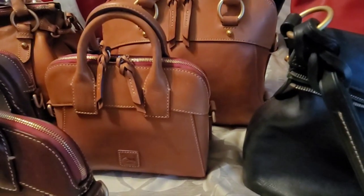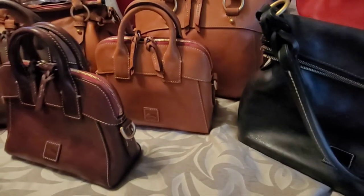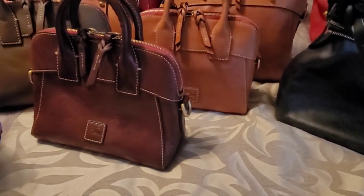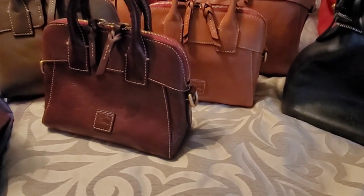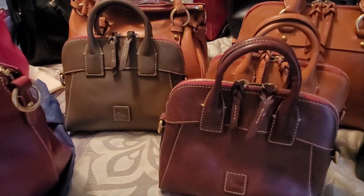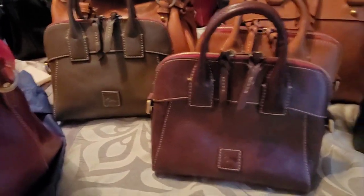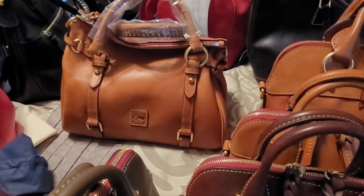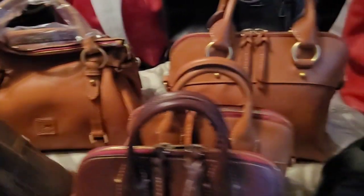You know my little babies. I have not worn that little one in natural. I have worn the one in chestnut, I think that is. I don't know. And then the one in elephant, I haven't worn it. My first Florentine bag that I ever got, regular satchel in the natural, have never worn it.